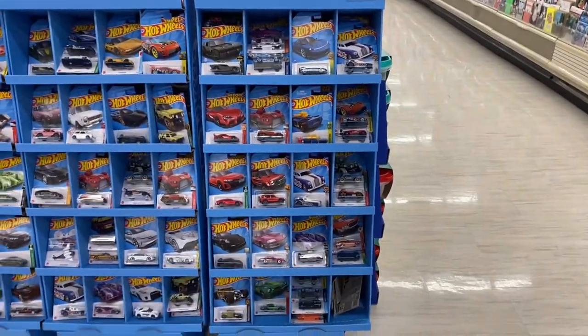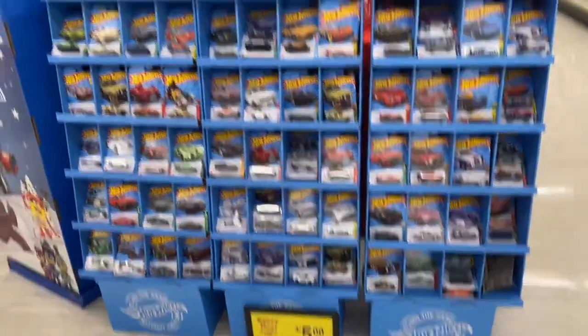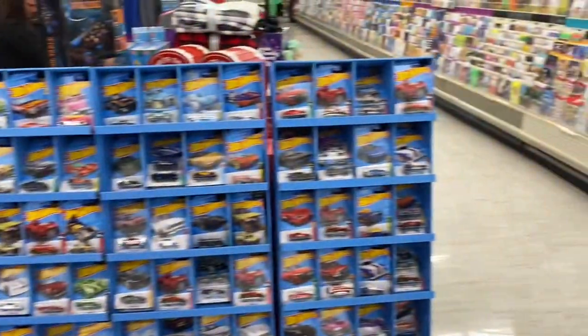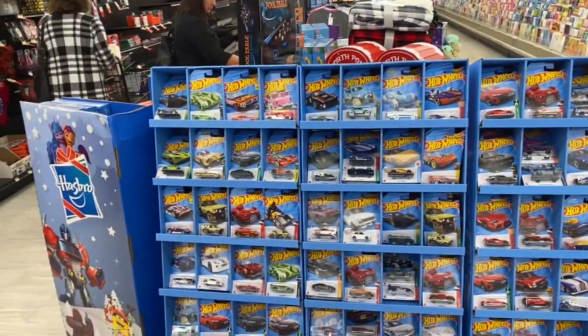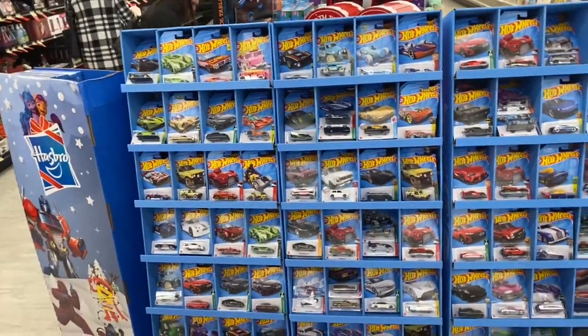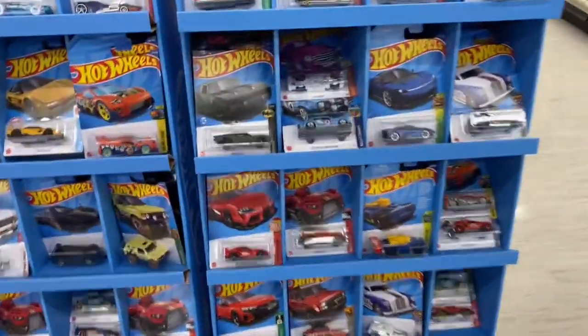We're gonna go through some shippers they got in. We're gonna see if there's anything good. So we're gonna bust this one out real quick and see if we find anything. There's that purple Latroca, nice. All right guys, here we go.